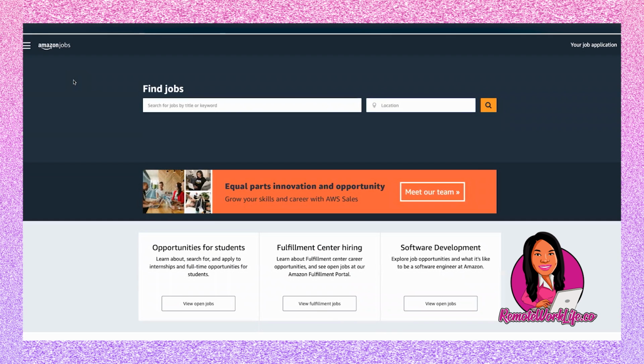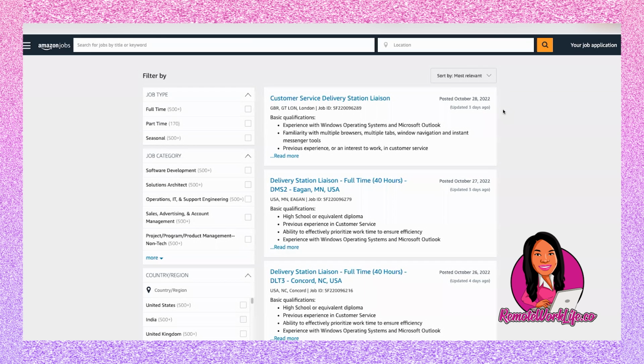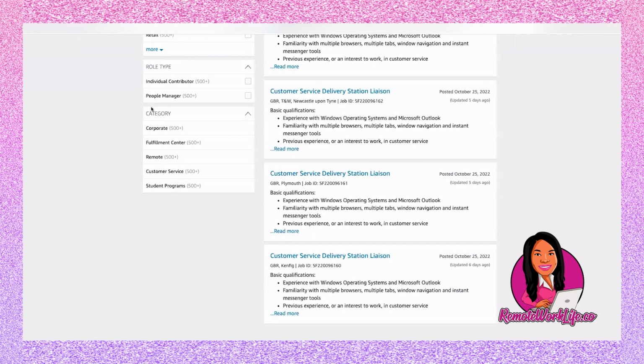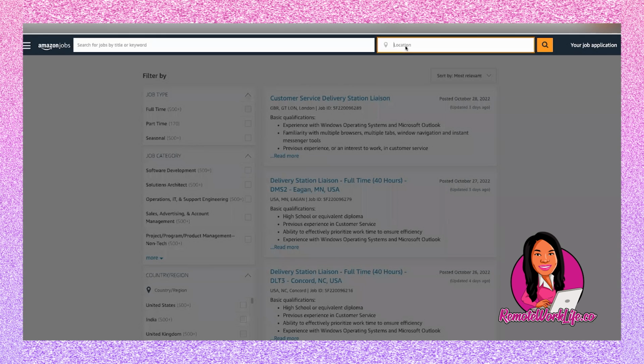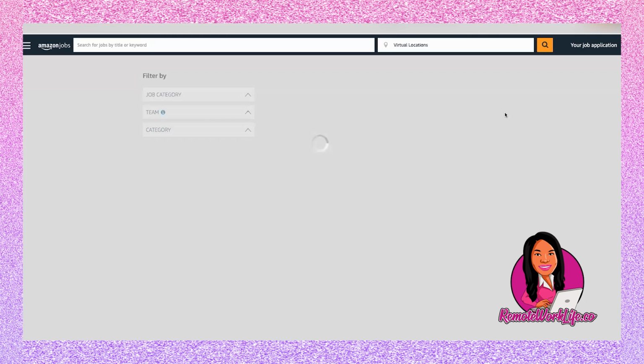Okay, so now I told you guys I was going to show you how you can easily find jobs on Amazon's website. And we're back at that first page, amazon.jobs. From here, I leave it blank and I just hit the search bar. And then instead of scrolling down and selecting remote, which they have here, I have actually found that it's a little easier if I go to location and I type in virtual, and then you'll see virtual locations.